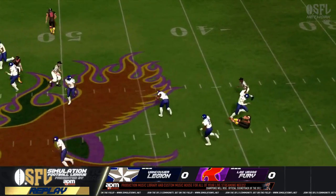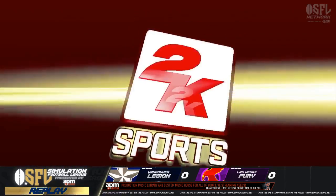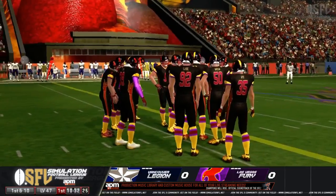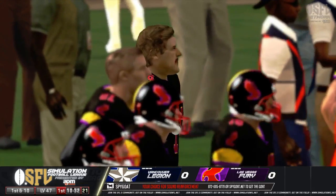Looks like Vancouver read it perfectly, got right in front of the ball. It looks like it might have been a little bit underthrown to his receiver from Rahman. Bad way to start your game for Rahman, however. It puts Vancouver in a great opportunity here on the 47-yard line to be able to push maybe into field goal range or even try to throw some balls towards that end zone.